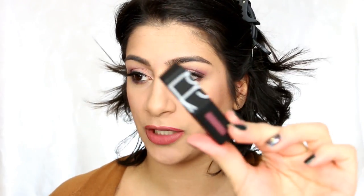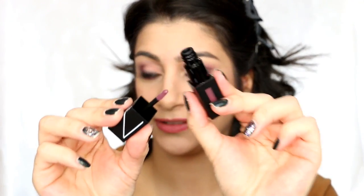The Power Matte in London Calling, which is like that deep color. Yes. See that color? All right, we're gonna do this one then. Oh, look how pretty that color is. Now that is one pretty lip color.